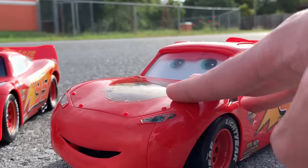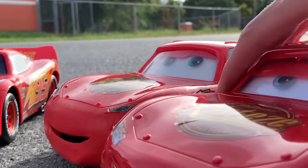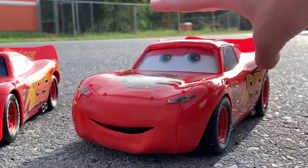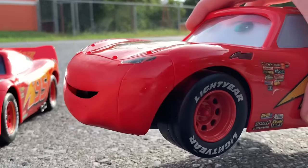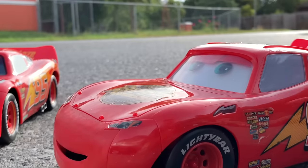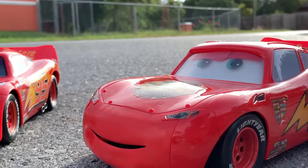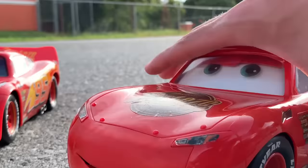The very first one came out. This was the first one, and then this one came out further down the line, the Dancing McQueen. This one came out first, and it does have sensors. Let me turn them on. Oh, I turned them off. Silly me. Ow! Not the face! Not the face! Ouch!